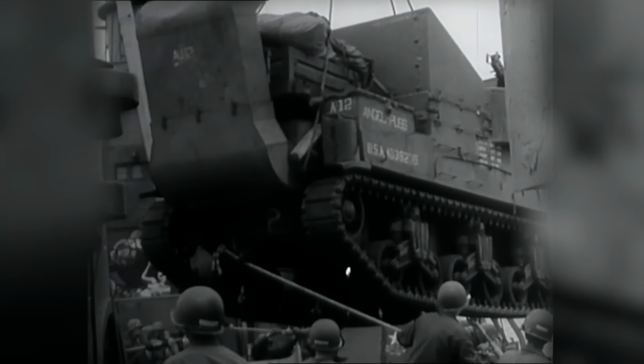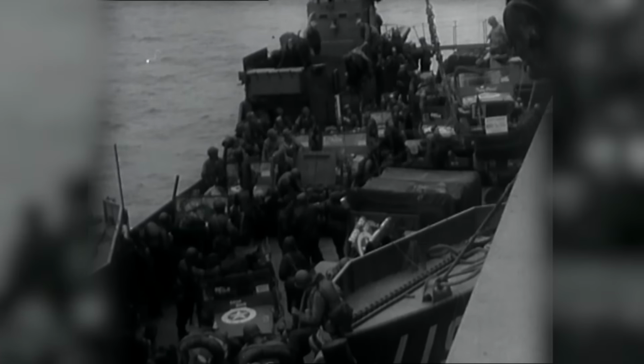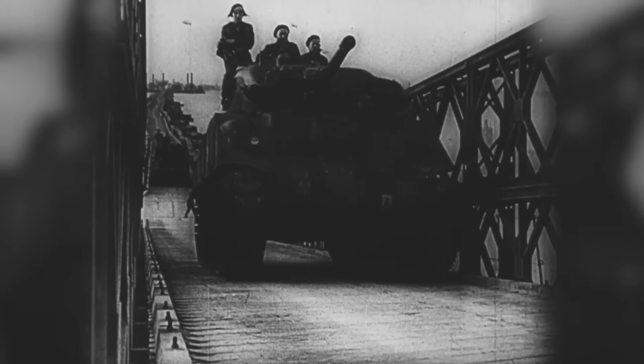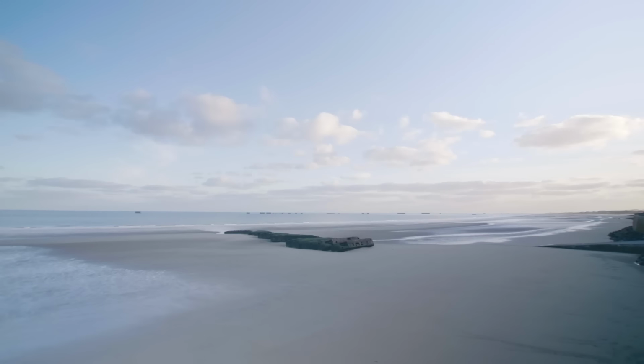Rapid repairs were made, and for the next 10 months, Port Winston landed 2.5 million men, 500,000 vehicles, and 4 million tons of other supplies. It lasted 7 months longer than expected and was a vital part of the Allied logistical plan.